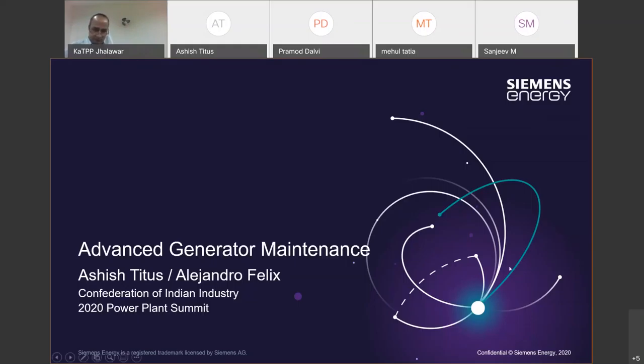Okay. My name is Ashish Titus. I am a generator design engineer and have been working in this field for the last 15 years. I worked in various companies like BHEL and Alstom, and I have been working at Siemens for the last 6 years. What I am going to present is advanced generator concepts, the latest technology we have developed for generator maintenance.